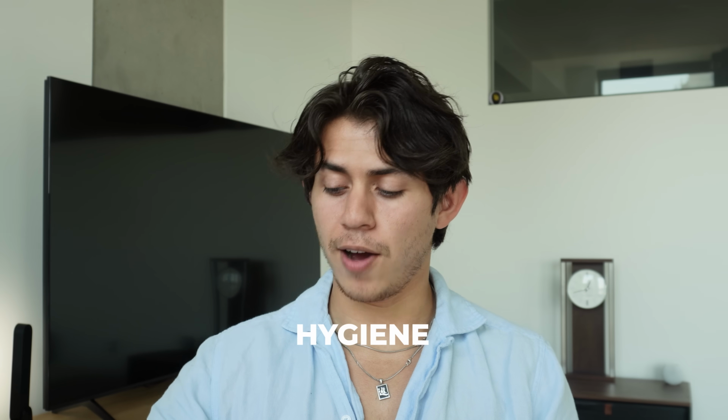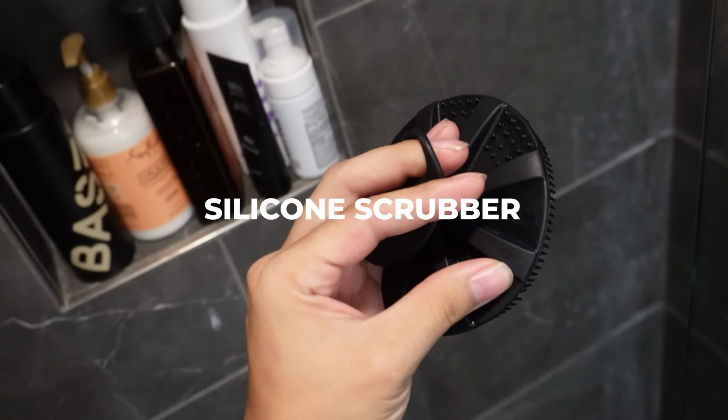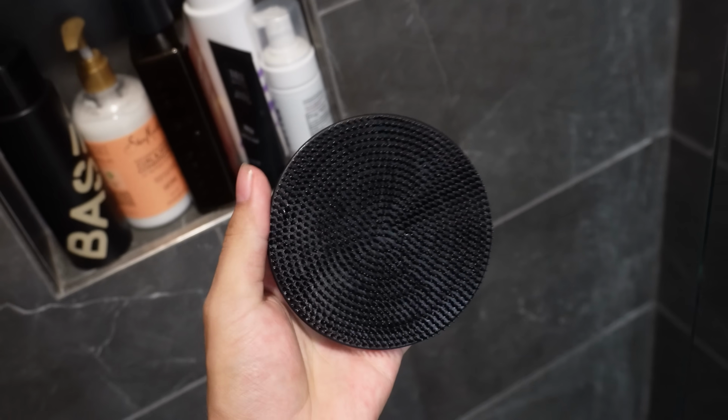Starting off with hygiene. Now, I genuinely think the bare minimum is for you to be clean. So one small thing that you could buy is something like a silicone scrubber to make sure that you're really getting in there when you're showering. I feel like I could have said something better than getting in there, but you know what I mean.